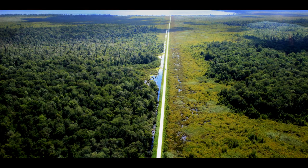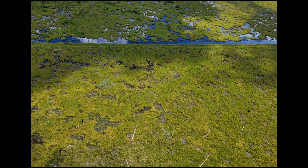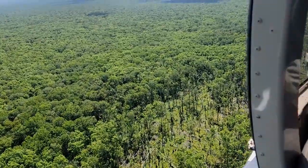Another unique perspective I was able to get of the swamp was from above. I was fortunate enough to fly along on a helicopter flight surveying the swamp for an invasive species called Phragmites. This flight allowed me to appreciate the size of the refuge.